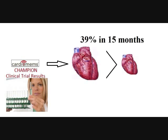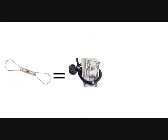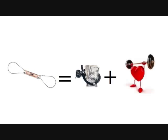Clinical testing done by CardioMEMS has shown that implantation of these pressure sensors can reduce heart failure hospitalizations by 39% after 15 months. However, they were denied FDA pre-market approval in December 2011. Formal approval would have made this the first implantable heart failure diagnostic device on the market. Whoever the first may be, these sensors will significantly reduce costly hospitalizations as well as improve the health of future heart failure patients.